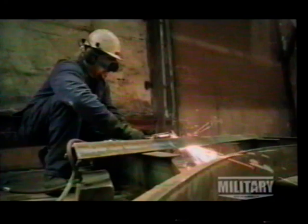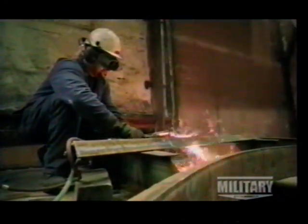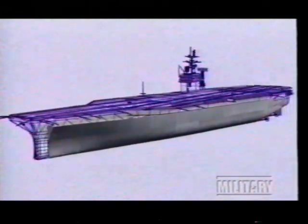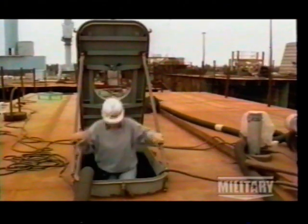With the final design approved, it's time to build the carrier for real. Steel is cut according to plan, and the pieces are welded together to form basic structural units. These basic units are combined to form large modules called superlifts. The completed superlifts are lowered into the dry dock and joined together to form the ship. Of course, this is easier said than done.